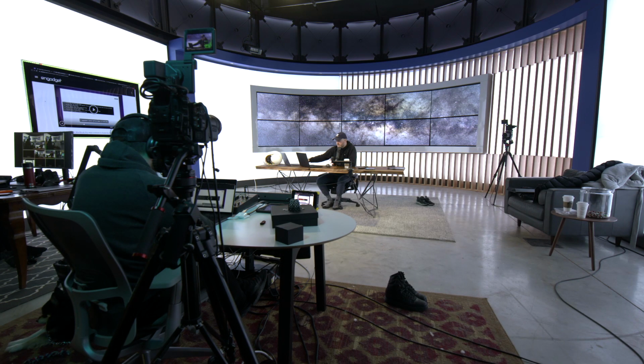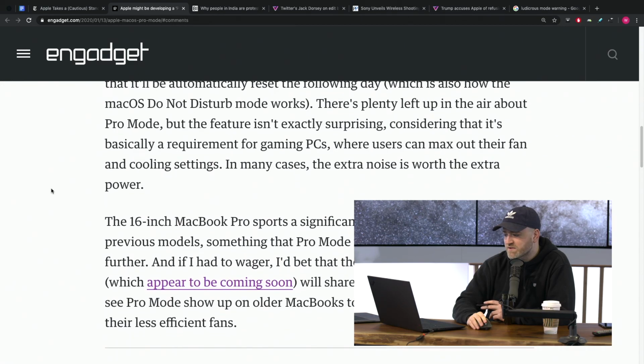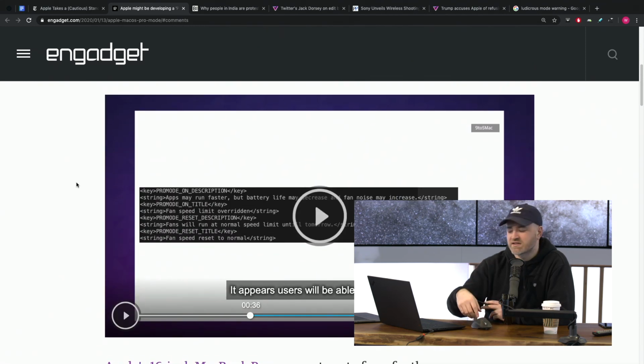The speculation at the moment is that we'll probably see this on the 16-inch MacBook Pro. Other strings in the code note that turning on the feature will override fan speed limits and it'll automatically reset the following day, kind of like Do Not Disturb mode. So by default, it will go back to its old setting. It's probably dangerous to be running it like that at all times. But I know Apple has taken some heat in the past for stuff like the freezer test, so maybe allowing users to unlock more functionality at their own risk is kind of cool.